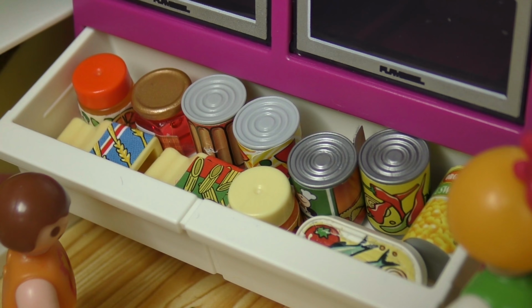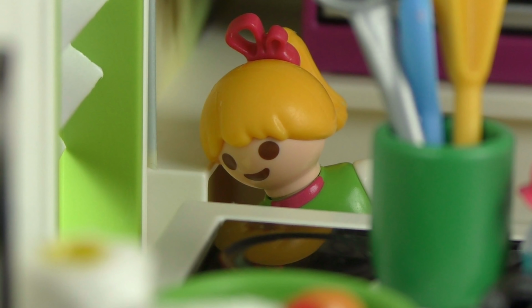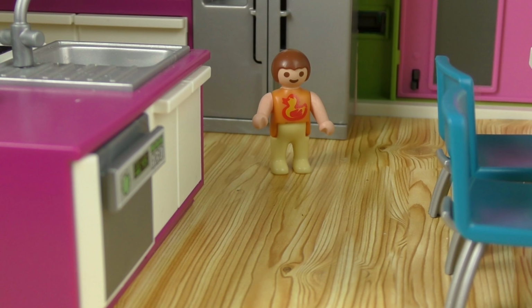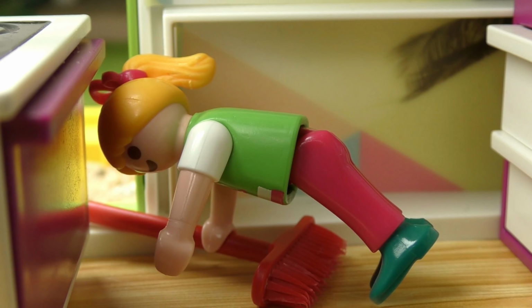Don't be silly. Hey, Anna, there's something back there. I want to see. Yeah, there's something there. It's sparkling. It must be the treasure. How are we going to get it out? I'll grab a broom. Good idea, Anna. I'm back. Anna, on the double. Oh, bummer. It keeps slipping away from me.